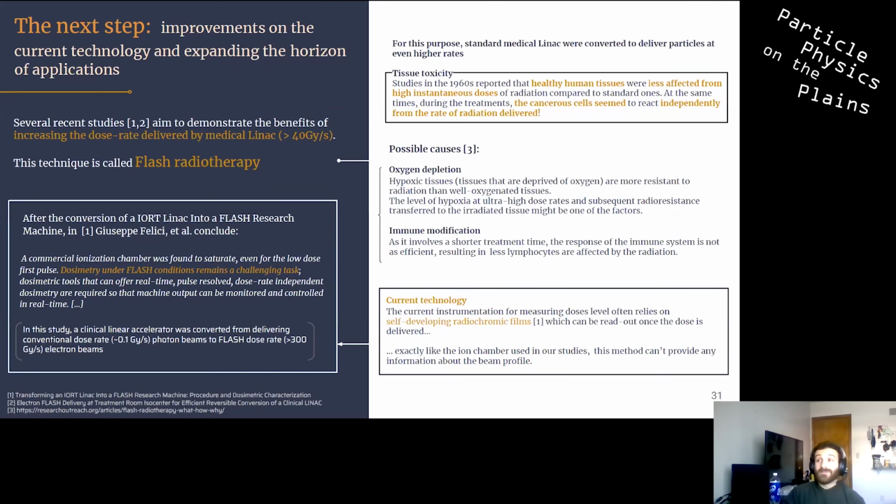Really important for the medical aspect of the studies is that several recent studies try to demonstrate the benefit of increasing the dose rate delivered by the medical LINAC. So there is the instantaneous dose delivered to the patient. This technique is called flash radiotherapy, and for this purpose, the standard medical LINAC accelerators are converted to deliver particles at a really high rate.